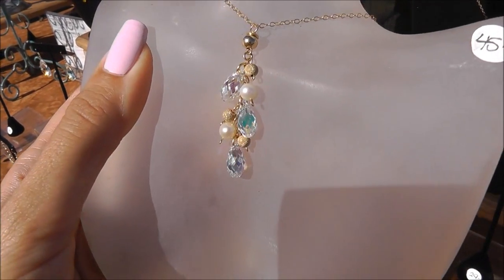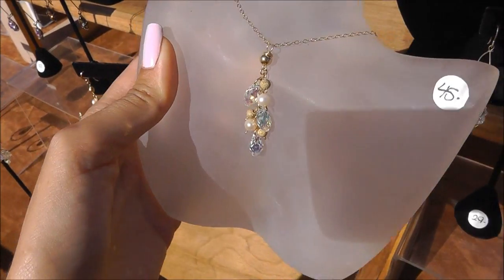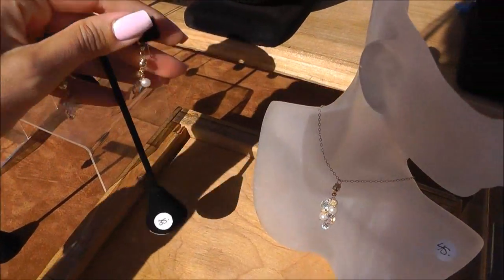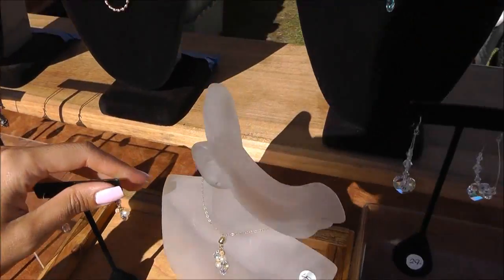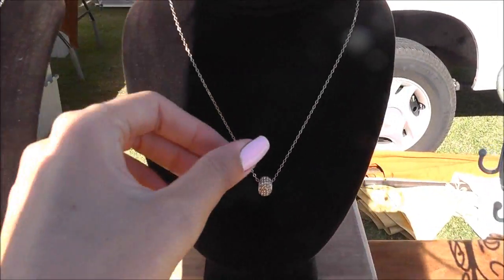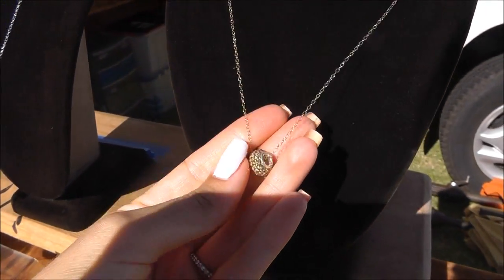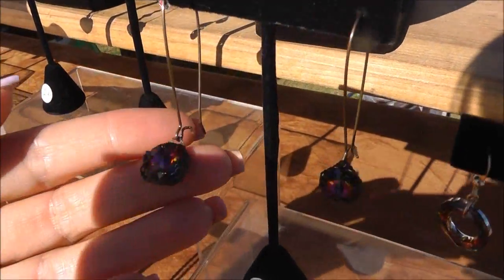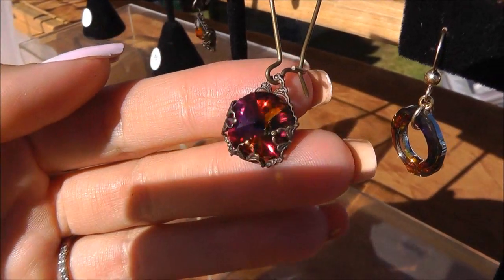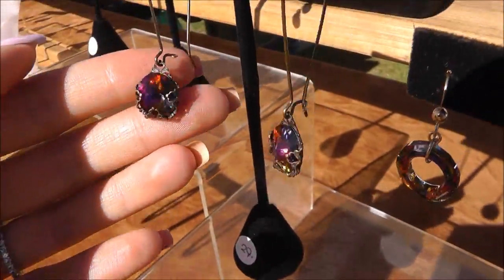Here is one of my newer designs that I designed for the winter. Swarovski crystal, freshwater pearl, stardust, 14 karat gold fill. Got matching earrings there. I like the nice simple designs, they're really pretty. We've got the topaz pave Swarovski crystal. Very sparkly. There's some volcano, half in the sun, half in the shade here. I can't even tell if this is coming up on camera, but that's a really spectacular volcano sort of coloring there.